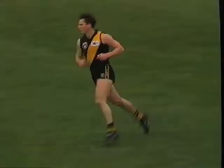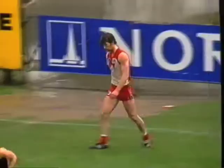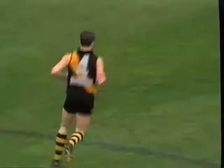Here's a snap at goal. That looks pretty good. And it was out of bounds anyway. Well, here's a check side. He bends it back. Good kick. Pretty well. And a goal. Looks like a drowned rat. As he kicks to half forward. Up comes Richardson. Rogers again. Around his body. He wobbles it over the line for his third goal.